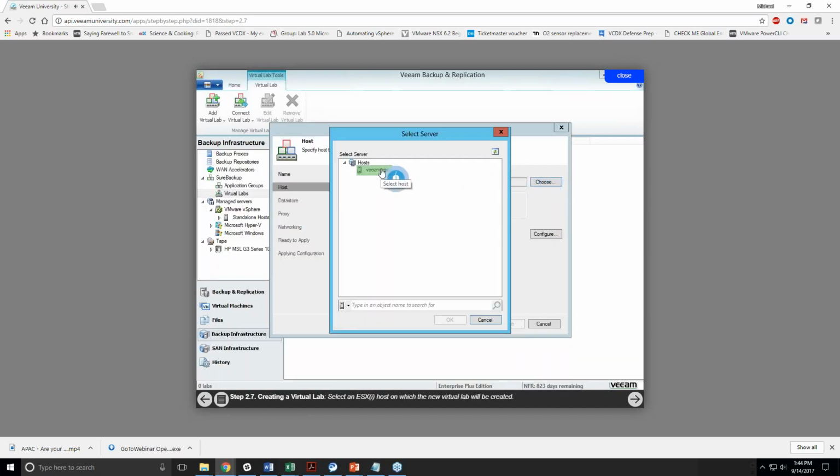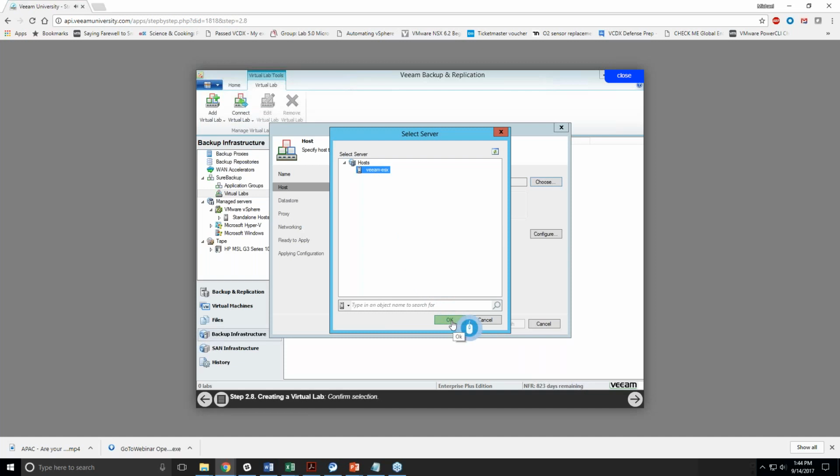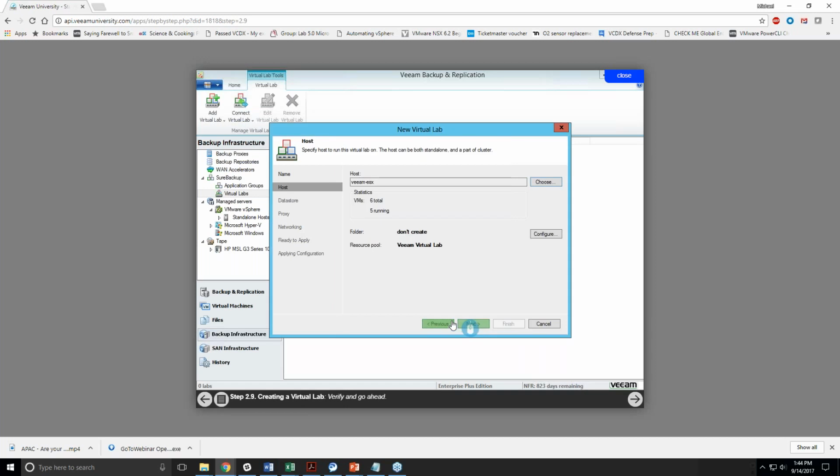and choose our host. Now again, selecting your hosts is an important process. You don't necessarily want to test in production if you can avoid it. If you only have one cluster, if we're running a small medium business shop where we only really have the need for one medium or small size cluster, not a problem. Just ensure when you're selecting those hosts that it's going to be a lower utilized host, or that you have enough space to actually test your backups and not decrease capacity or otherwise have a noisy neighbor or harm your production workloads. So I've got Veeam ESX, so I'm going to click OK.